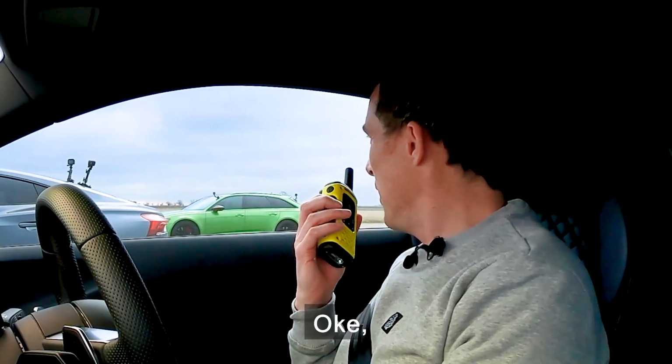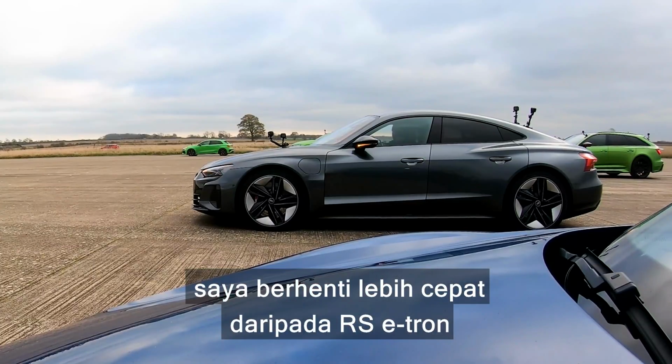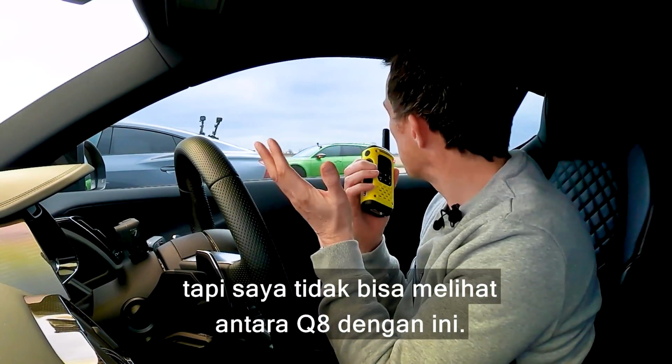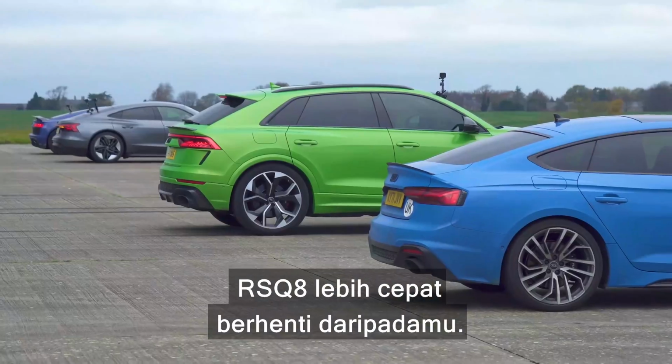Okay, well, I stopped in a shorter distance than the RS e-tron, but I can't see what it is between the Q8 and this. What is it, Yanni? You call it? The RSQ8 stopped better than you.